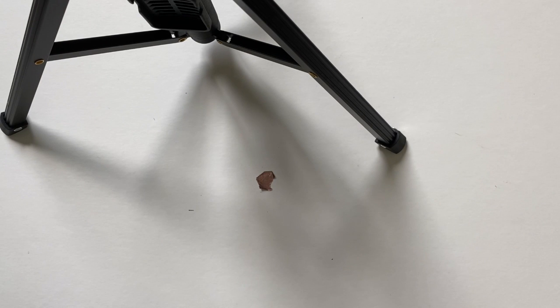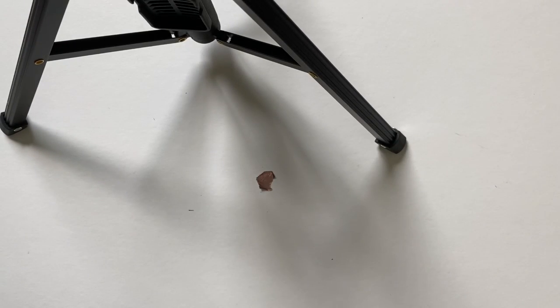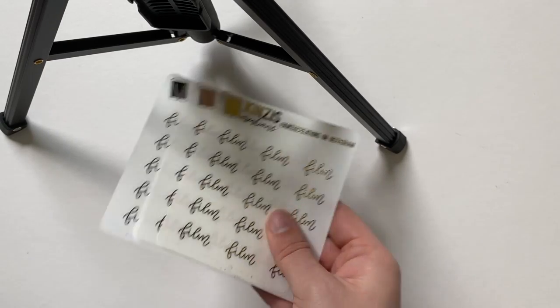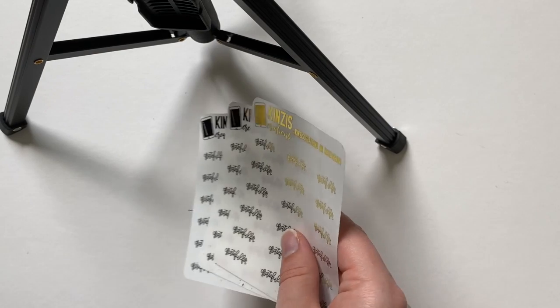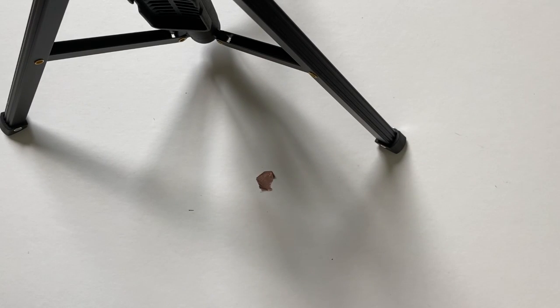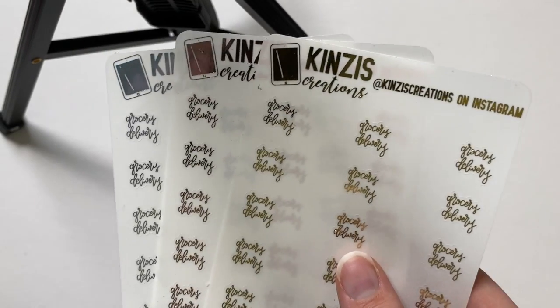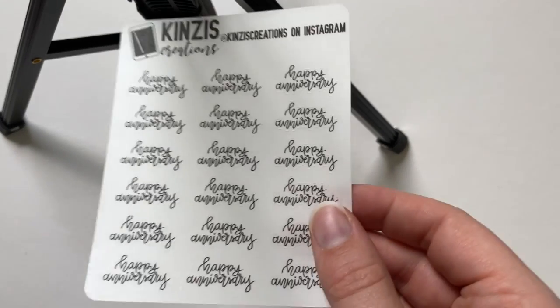Dishes, to mark doing dishes or running the dishwasher. Got her edit script in all 3 foils, or 3 of the foils. Film in 3 of the foils. I didn't have any film, edit, or upload stickers until recently, and I'm very happy to have them. I also got grocery delivery. I'm very happy to have those, since that is all the grocery shopping we're doing right now, through delivery.